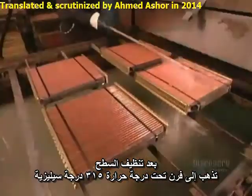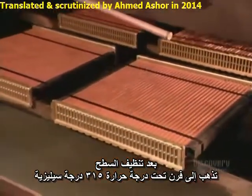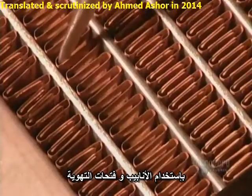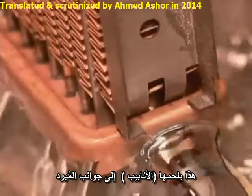After cleaning the surface, it's into an oven at 315 degrees Celsius. In just 2 minutes, the lead melts, fusing the tubes and cooling fins. After straightening out any crooked tubes, workers dip the headers in a tank of hot liquid lead for 30 seconds. This solders them to the sides of the radiator.